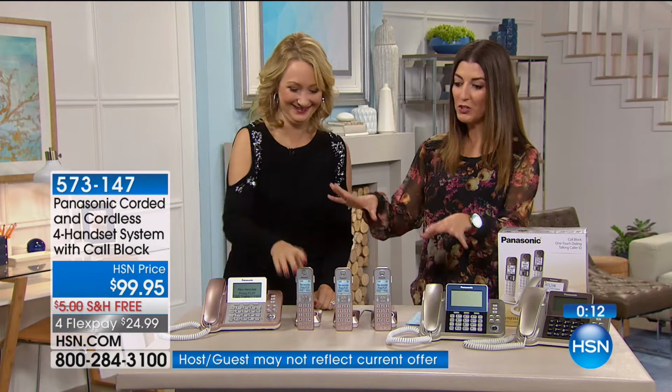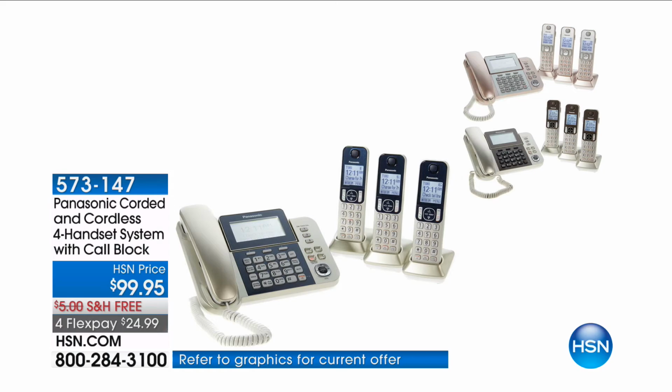Again, rose gold. We have the navy, which is that center console with the champagne around it. Then we have the all champagne color choice. First time ever in all these fabulous, beautiful colors.